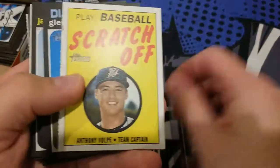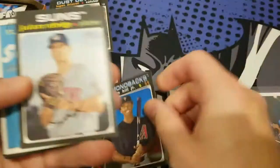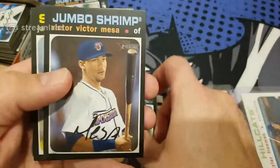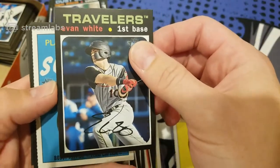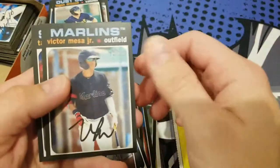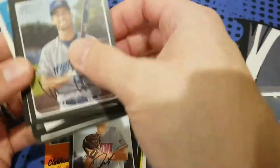We got another J.J. Bleday, scratch off. Dylan Carson. Another Anthony there. We got his autograph right here. Gunnar Hill Jr. Jackson Rutledge. Hunter Bishop, scratch off. Alec Boeheim again, Hunter Bishop, Victor Mesa, Jumbo Shrimp, Jarren Duran for the Red Sox, I believe, prospect. And we got Evan White. He's already called up for the Mariners. Is he going to be their future first baseman there? And Bobby Witt Jr., scratch off. Sam Huff. Riley Green. Victor Mesa Jr. And Taylor Trimble.